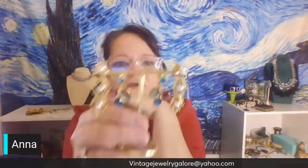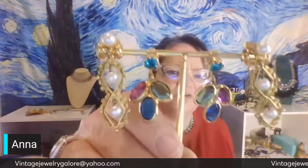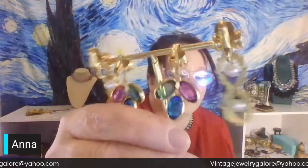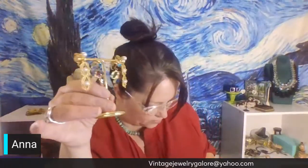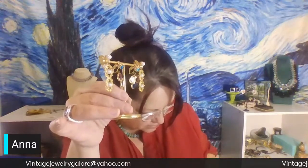Anyways, I have these two pairs of earrings. Those faux pearls are Florenza. And these are crystals. They're gold tone. I don't have a marking on them. I wouldn't suspect Swarovski because Swarovski typically does mark their earrings. So I don't know who the maker is. But I think they're both pretty. Let me see. There's the crystals. They're blue, green, pink. Okay. If anybody likes these ones, for the crystal ones, I'll start them at 12.